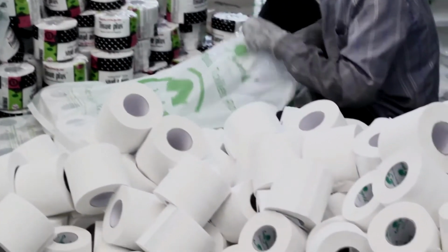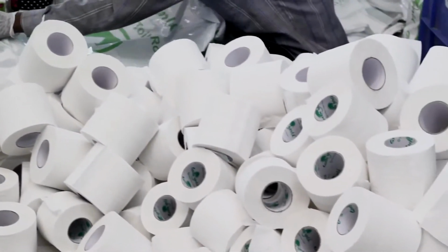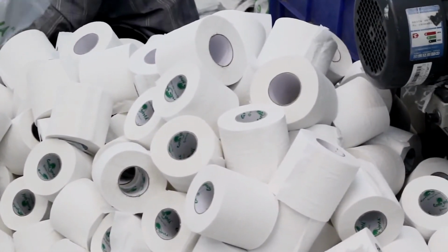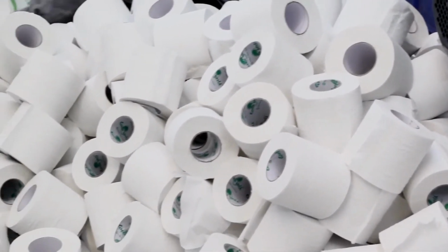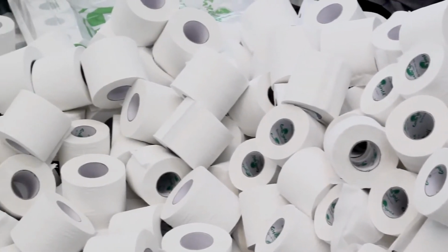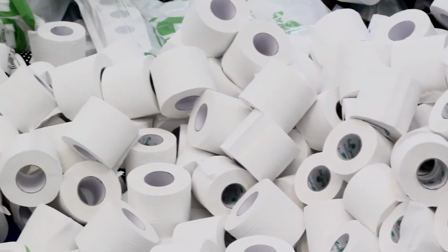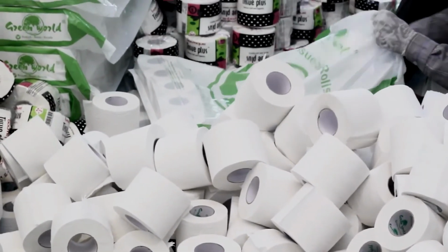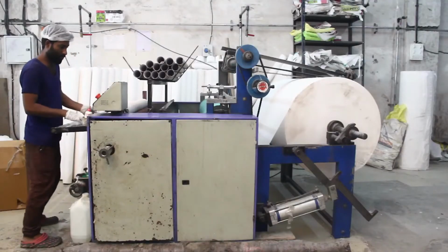A close cousin of the paper towel, which is also indispensable in our lives, is the toilet paper roll. Did you know that the use of paper for hygiene purposes dates back to China as early as the 6th century AD? However, commercially produced toilet paper did not begin circulating until 1857. Here's how it is manufactured.